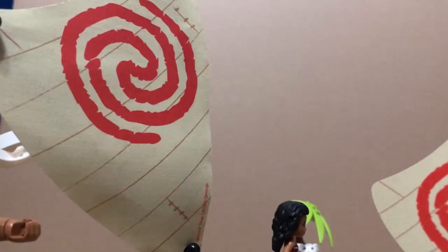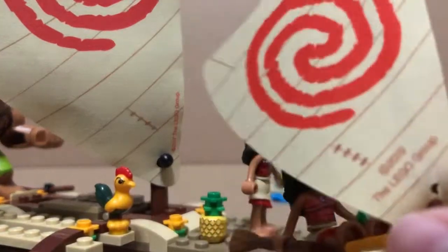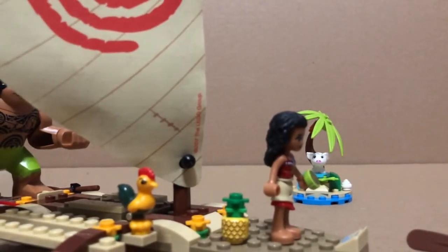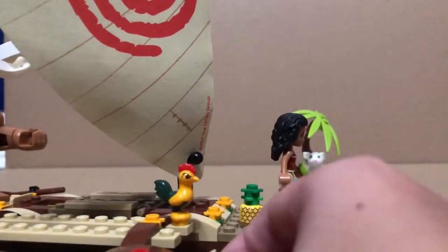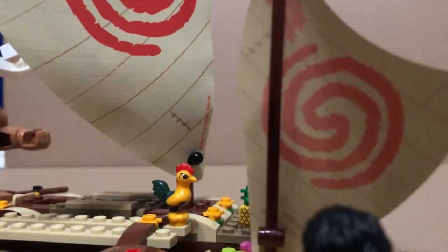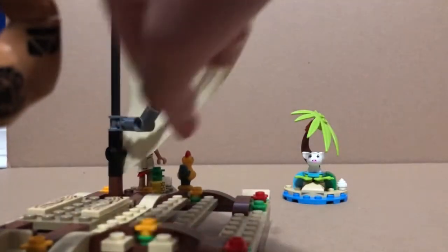Yeah. Comparison number two, the boats. This boat is bigger than the sail, and same for this one. It's smaller. And the characters, well, I already compared that. This one uses a lot of lime green and some flowers. Well, one flower. And this one uses a lot of tan and some flowers. And this one, the sail takes up these two spots. And then this one, it takes three.